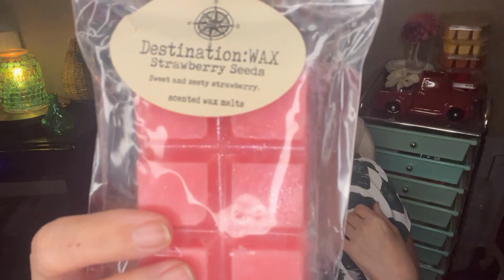I think this would be a great mixer scent as well. Like, you could add bakery to this. You could add lemonade, make a strawberry lemonade. So many different things. Ooh, this would be really good with like a nice mint, almost like a strawberry mojito, maybe strawberry margarita. Like if you had a margarita scent, that would be divine with it.